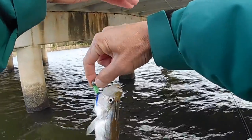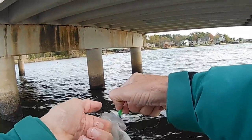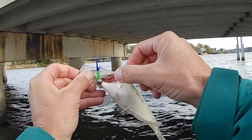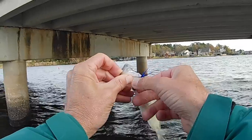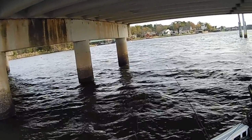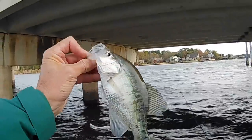All right, y'all. I'm going to do the best I can with this wind the way it's blowing. Heck, I didn't even have my camera on and caught a little one. Didn't even catch him in the mouth. Look at that. Snagged him in the side of the face. I'm not seeing much on the screen. They're holding real tight to the bottom so far.